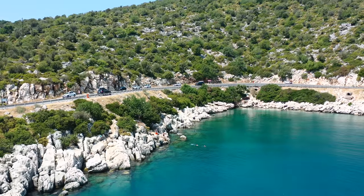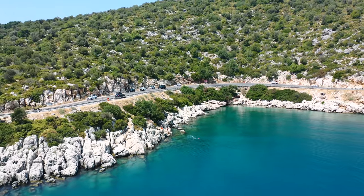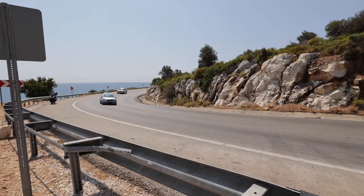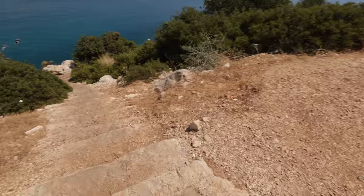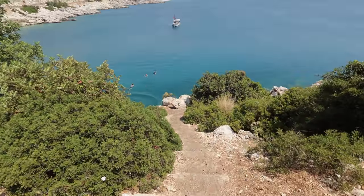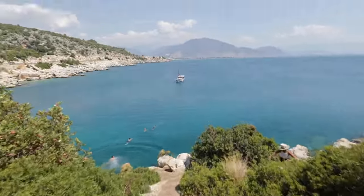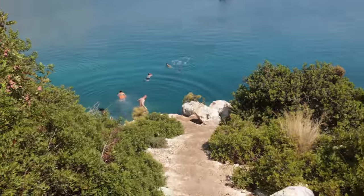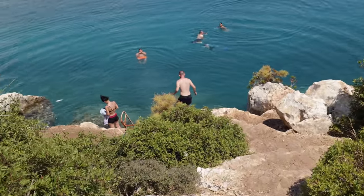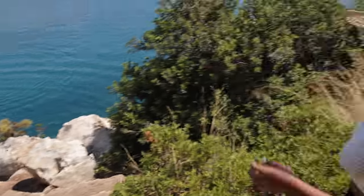This is the exact reason why we rented a car, so that we can pull over whenever we wanted to. Off the road here, you've got these cliffs, and there's even a staircase that leads down to the water, so we're gonna go check that out. So if you guys look just right off this highway, you've got this staircase where all the cars are pulling off and just walking down. And there's a boat right here out in the distance. And then you've got people right down here swimming. Look how blue this water is. It's incredible. Let's go down this way.